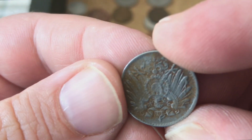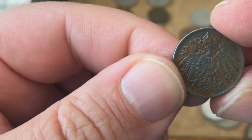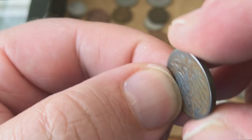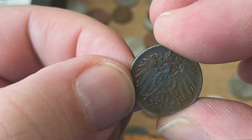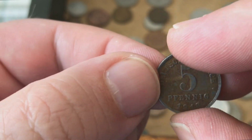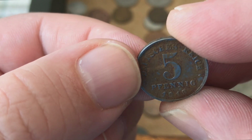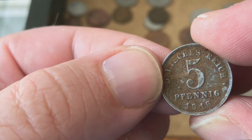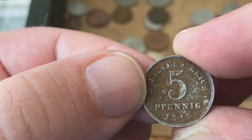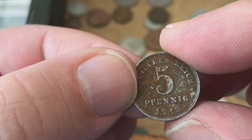What's this thing? It's got a bird on it. Five Pfennig. It says 1916 on it, so that's pretty old. And Reich. So Pfennig and Reich, 5 German. It's got to be a German coin. 1916.